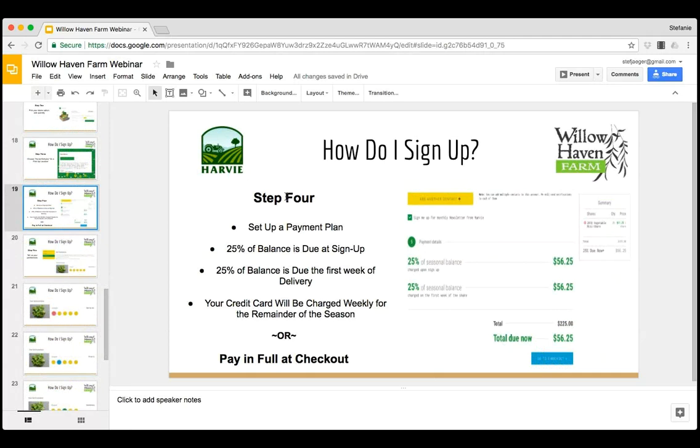So this is where the payment plan part comes in. You can do the 25% down payment at sign up. Then you'll do a 25% due the first week of delivery. And then your card would just be charged that weekly price throughout the season. Otherwise, if you would like to just pay in full at checkout, you can do so here. You'll be at this screen. No matter what payment option you choose, you'll still click go to checkout here, this blue button, and then you'll be prompted to either pay in full or do that monthly payment plan.